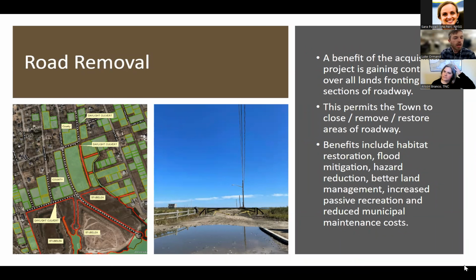Next, please. And then there's road removal. A benefit of the acquisition project is gaining control over all lands that are fronting on sections of roadway. This permits the town to close, remove, or restore areas of roads. The benefits include habitat restoration, flood mitigation, hazard reduction, better land management, increased passive recreation, and reduced municipal maintenance costs. So again, here's a map of some roadways that we are hoping to rid ourselves of, probably turn them into a nature trail or bike trail. And then there's an image of an area that we blocked off with some gates.